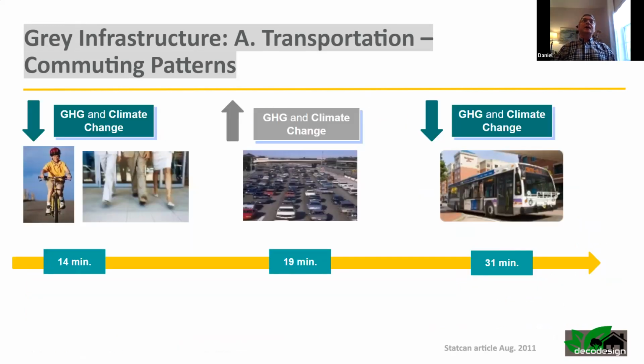Now, when you look at commuting patterns and you look at the time it takes to go from point A to point B, Stats Canada was telling us on average, if you're going to take the transit system, it's going to take you about 31 minutes from point A to point B. Now, if you use your car, because there are so many cars on the road, well, it's going to take you 19 minutes. It's going to be a bit cumbersome, but you're going to get there before the bus system, for example.